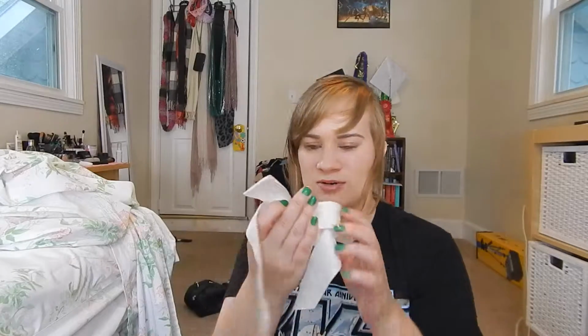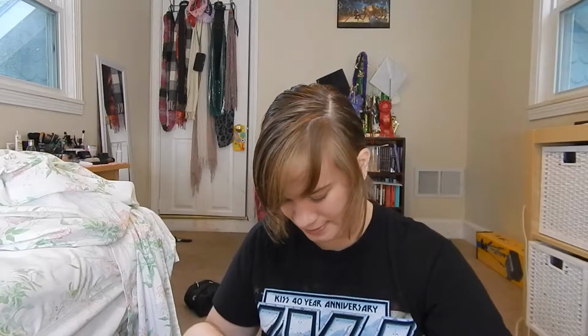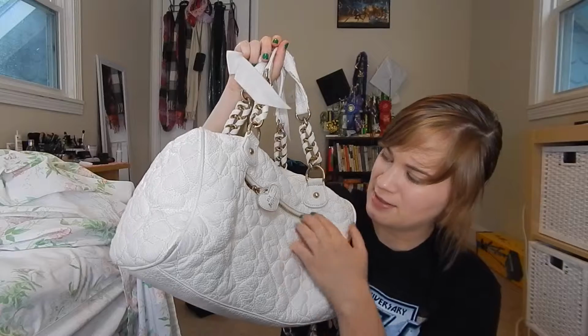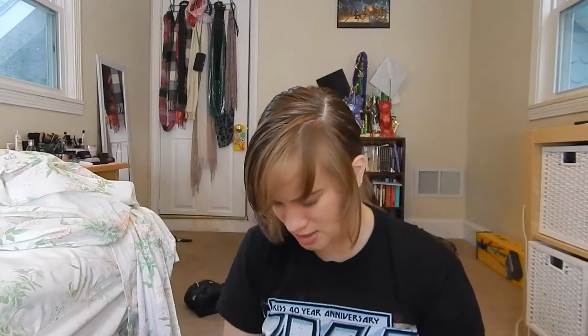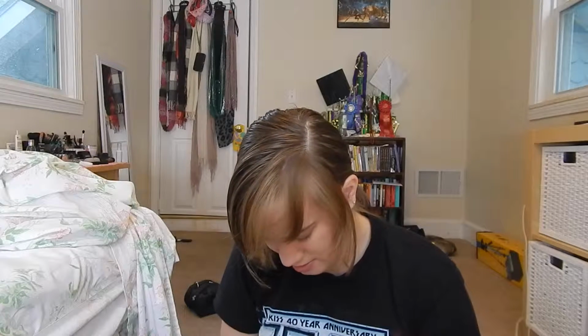So this is a bow that actually goes on the outside of my bag. I should probably put that back on. Oh, by the way, my bag, I should probably show you that. So this is a white heart quilted print bag from Betsey Johnson, and I got this online.